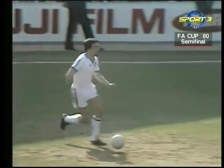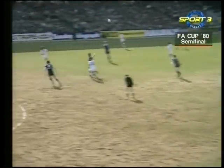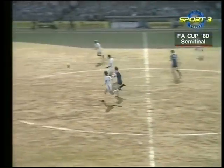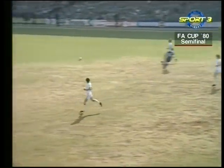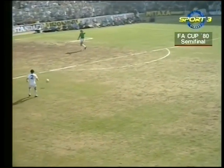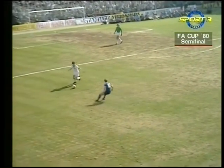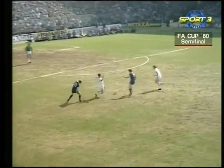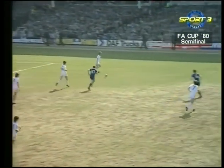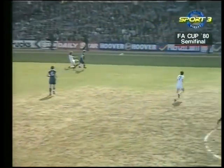Here's Brooking. Away by right. Here's Kidd. King. And there goes Eastoe. And Everton's spirit soaring now. Awkward. Stewart's in trouble, and I think West Ham will be very glad to hear the half-time whistle.